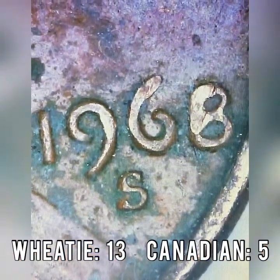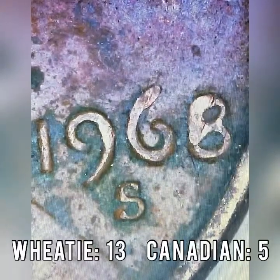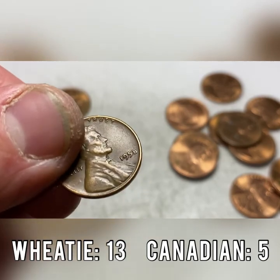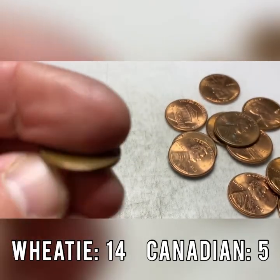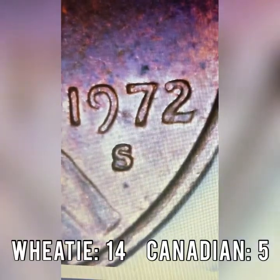It's rough. It's destroyed. It's dirty. It's an S mark, number 2. Roll number 39. We have another one. Wheat cent number 14. It's a common 58 Philly. But it counts. Unbelievable. It's a 72S. And you know what?